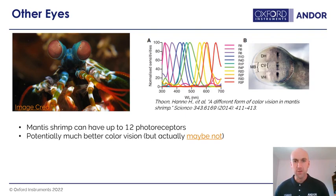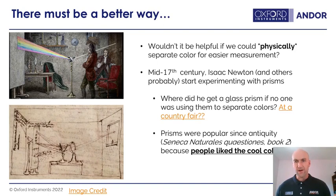Seems like actually not. Maybe, I'm not an expert again in mantis shrimp biology. Maybe in another life. But I guess there's some contention about whether they actually have better color vision or whether it's an information processing trick that they're using. But I guess I just mean to raise that there are other approaches to color vision out there in the animal kingdom. So the point I'm trying to make is that our eyes and animal eyes in general are not that great of a tool for separating by color.